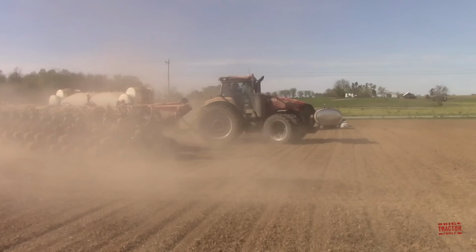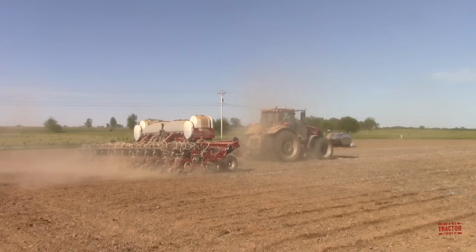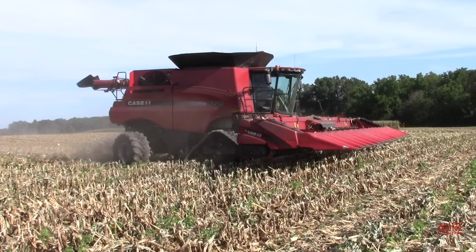This is a controlled traffic pattern, reducing compaction to certain points in the field, and that will help the crops grow healthier and produce a better yield. And then in the fall, the farm utilizes a Case IH 9240 Axial-Flow combine equipped with a 40-foot wide 16-row corn head to continue that method of controlled traffic in the field.